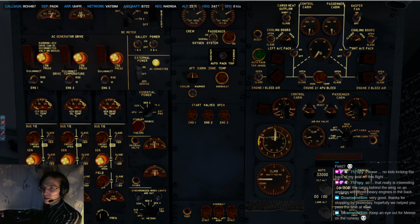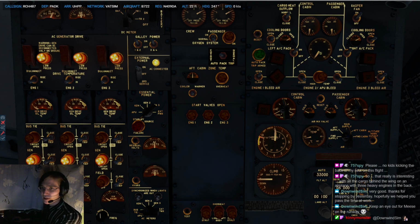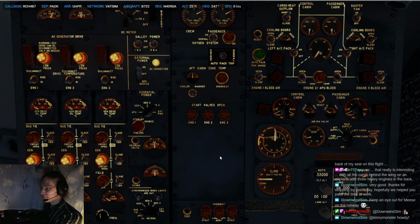No kids in the back and I my seat on the flight. Well, you'll have to ask flight attendants for that. It is interesting. Cargo behind the wing on the plane, there were 3 heavy engines in the back. Yeah. Because, for example, Tupolev 154 is loaded in the front first, but I guess since we have all the passengers, so yeah. For Mises, yeah, right.